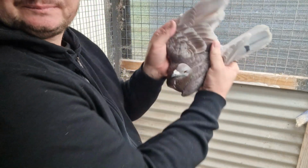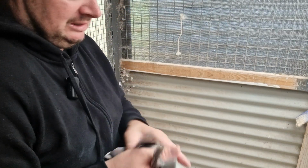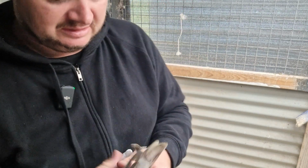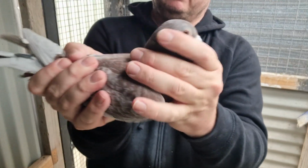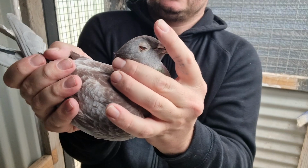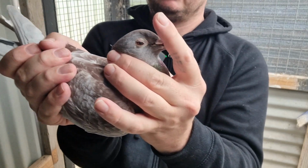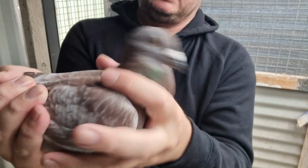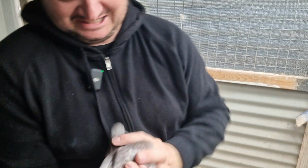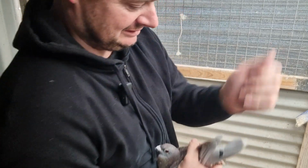But he's back, and I've just got to try and find the right hen to pair him with. I may pair him back to his daughter, the mealy hen, for a round or two, just so we can see if we can produce a bunch of big, bolshy, strong reds like this. But I think I do have one or two hens I could probably put him with that will be okay. He's a cracker of a pigeon. He's so strong. I've never come across a pigeon this strong before.